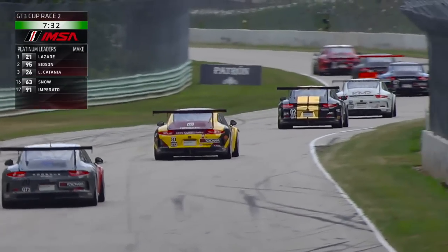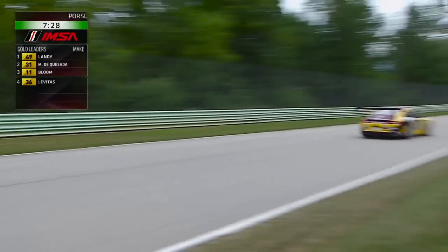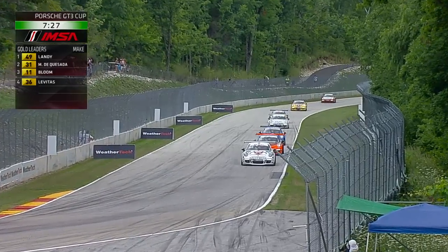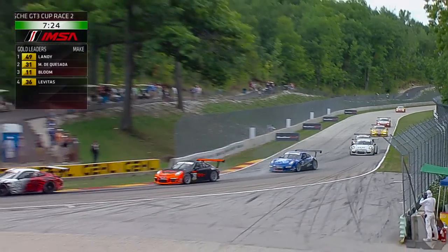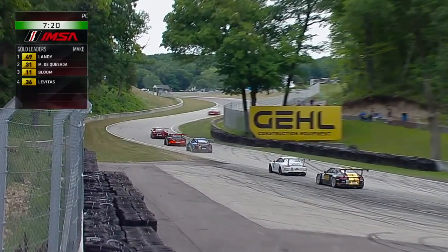It's the run to the flag, 7.5 minutes to go of round 10 of the IMSA Porsche GT3 Cup Challenge USA. And Jesse Lazare once again has managed to clear the chasing pack.